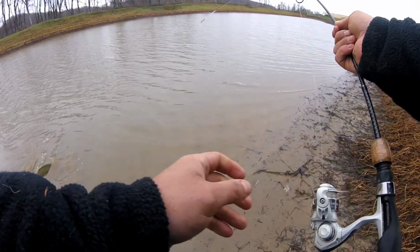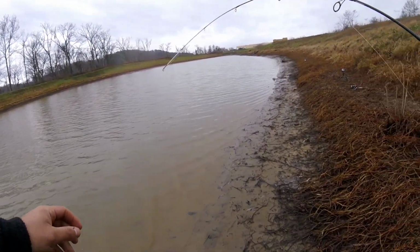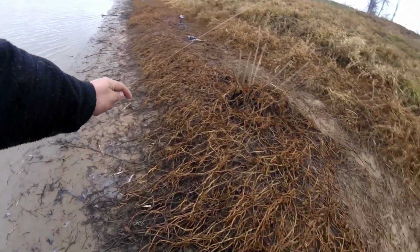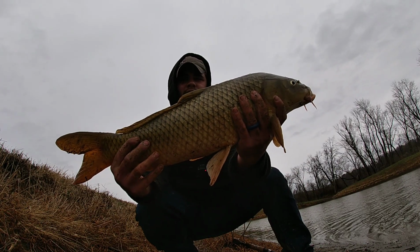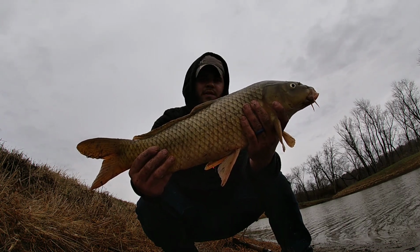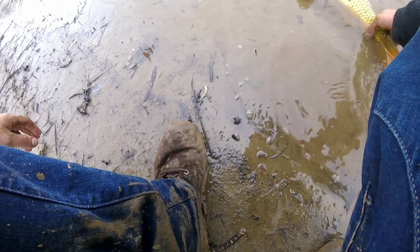These guys are tough. That's a good carp. Yes, that's a nice one. Very photogenic. It's a nice fish right there. Put it back in the water. Turned out to be a pretty decent day.